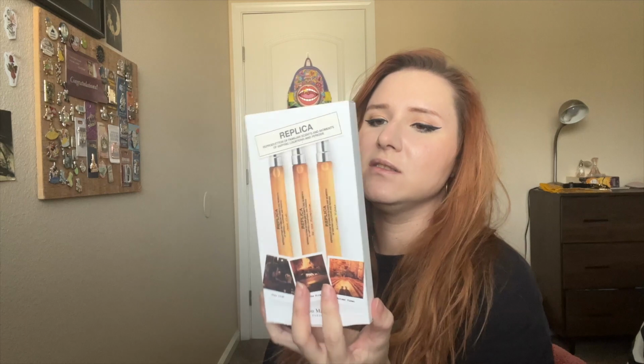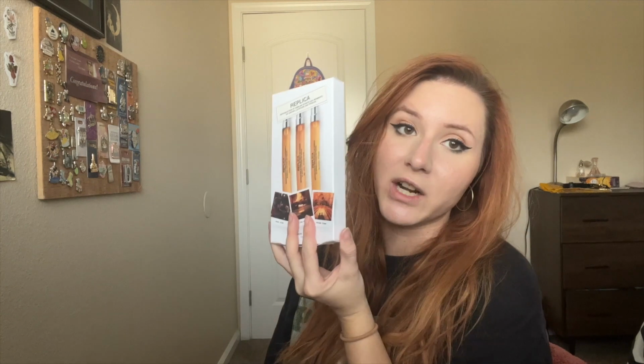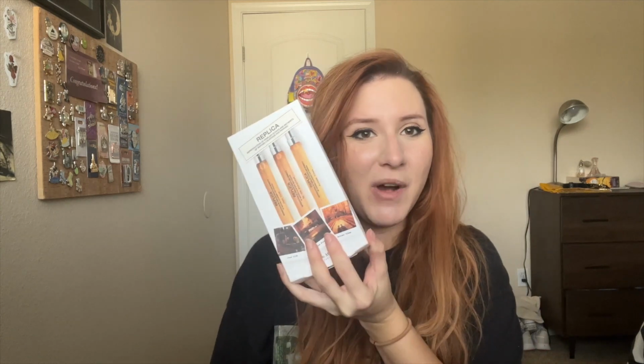I don't know what you want to call these, but it's the one with Jazz Club, by the Fireplace, and Autumn Vibes. This one we're gonna save for last. I bought travel size of these because I know I like them.